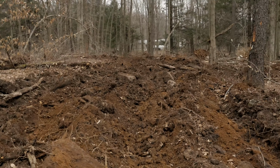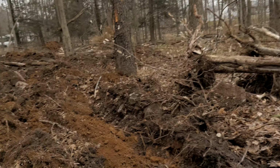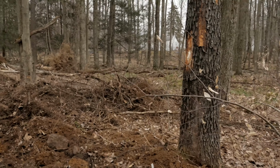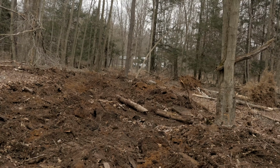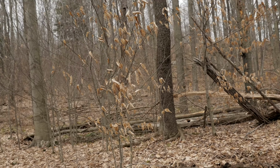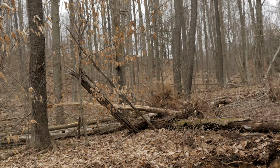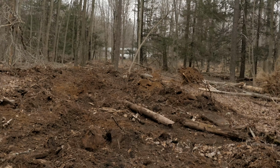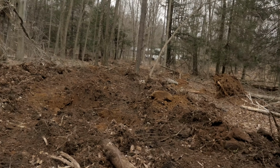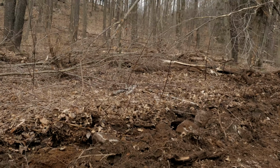Rome wasn't built in a day, as they say. I'll definitely be getting this machine again. I know that for sure. Oh, there we go. Compacted dirt is so much easier to walk on.